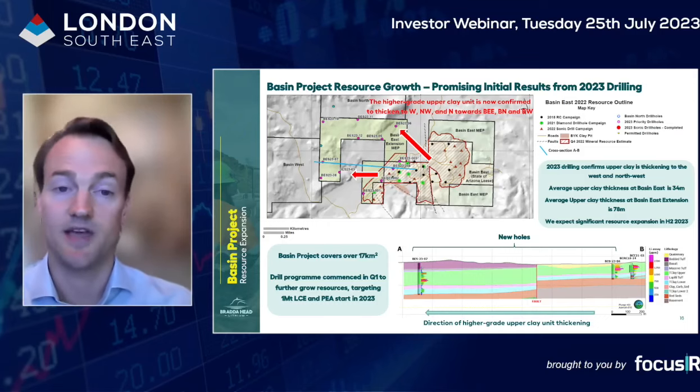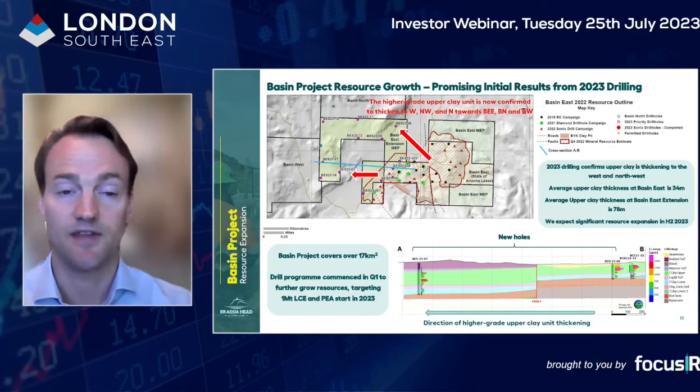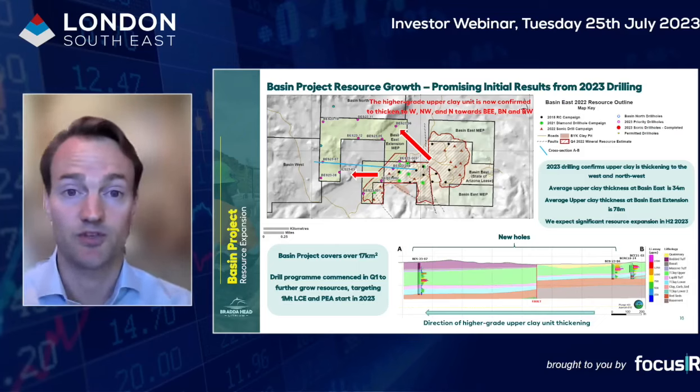So very exciting times ahead at San Domingo. We're starting our second program very shortly. And Basin, we are coming towards the end of this program here, where we'll see significant resource expansion later in the year.